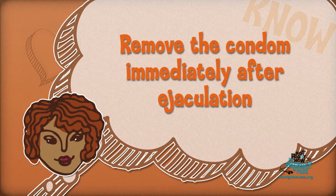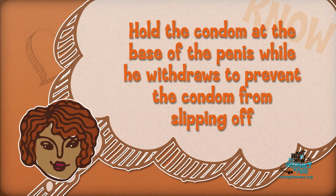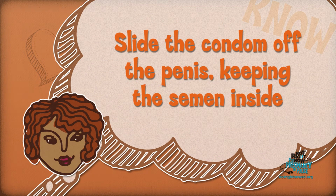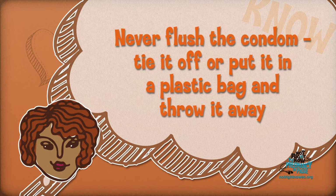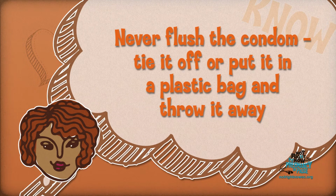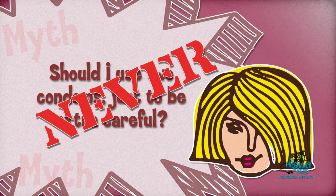Remove the condom immediately after ejaculation, before the penis softens. You or your partner should hold the condom at the base of the penis while he withdraws to prevent the condom from slipping off. Slide the condom off of the penis, keeping the semen inside. Since condoms can clog the toilet if they are flushed, tie it off and put it in a plastic bag and throw it away. Should I use 2 condoms just to be extra careful?